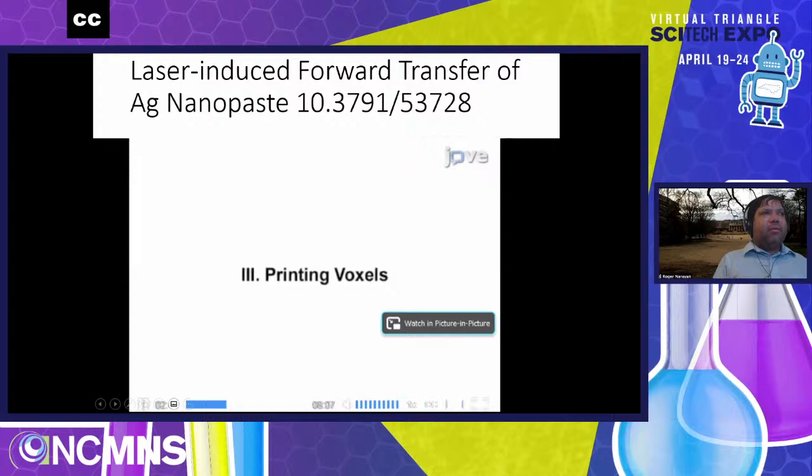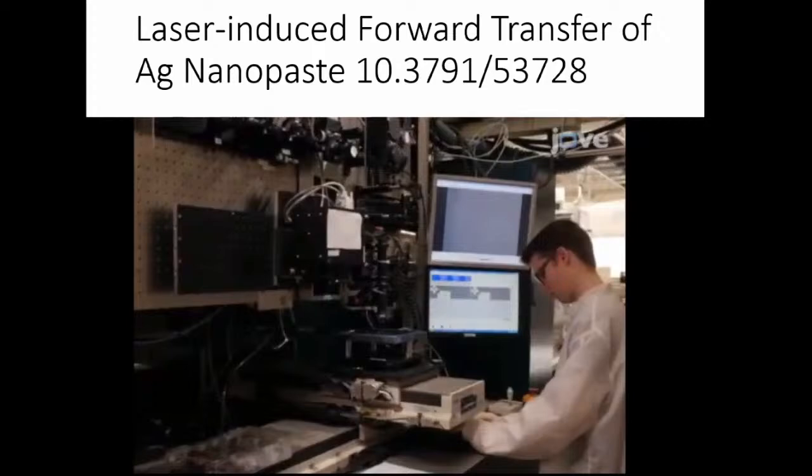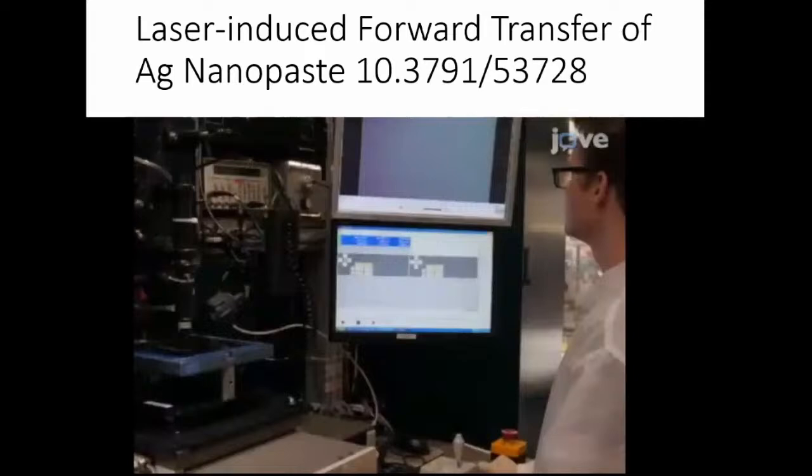Now, attempt to laser print some voxels. First, fire a single laser pulse onto the donor substrate. Begin somewhere between 40 and 60 millijoules per square centimeter. If the focus position is correct, and if the energy is sufficiently high, a voxel will be ejected.